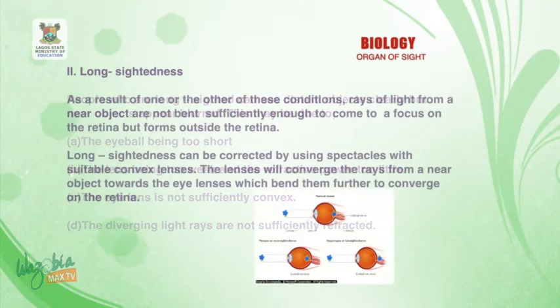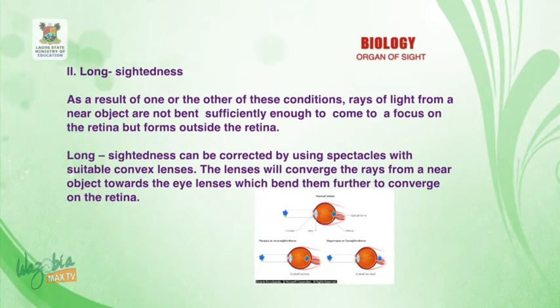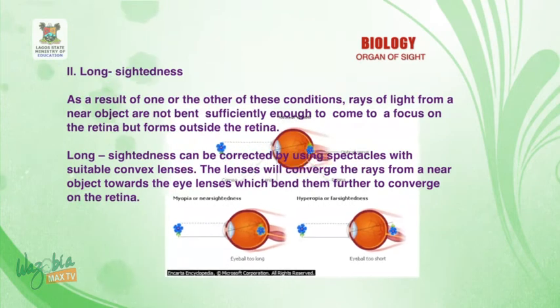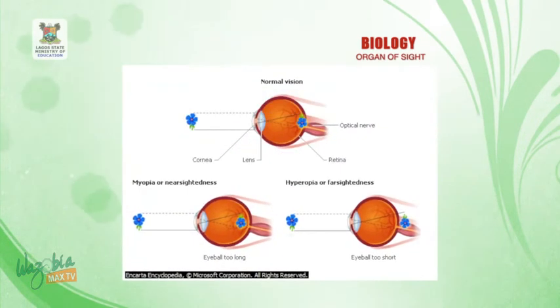As a result of one or the other of these conditions, rays of light from a near object are not bent sufficiently enough to come to a focus on the retina, but form outside the retina. Long-sightedness can be corrected by using spectacles with suitable convex lenses.